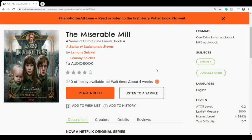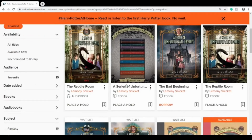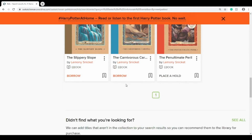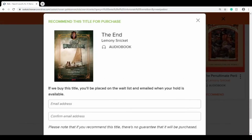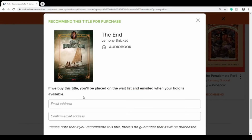If you can't find the particular title in that series that you're looking for, you can click on the series link, scroll down to the bottom, and there's actually a section to recommend titles. If we click on Recommend underneath the title, it will send this recommendation that you wish for Library2Go to purchase. Although this is not guaranteed, if they do buy the title, you'll automatically be placed on the wait list and emailed when your hold is available.